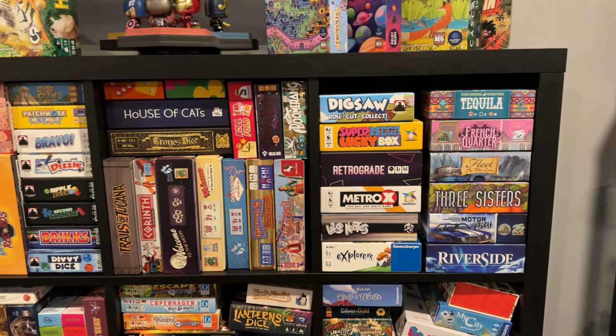And I think this part over here, if you can see it, is the continuation of the other side. So you'll see games like Keystone, Lost Ruins of Arnak, Azul, Clank, Wyrmspan, and Wingspan is down there too. But Wingspan, we have the giant nesting box, so there's no way it's fitting in a Kallax cube. And that's this part.